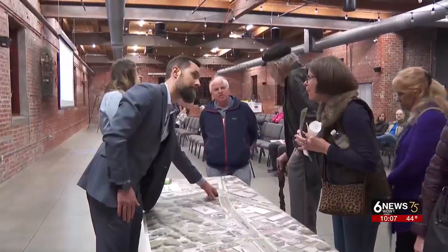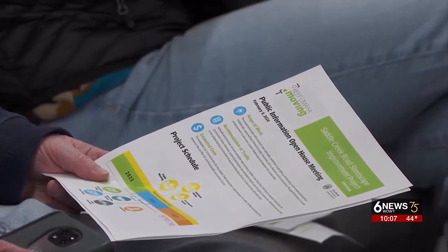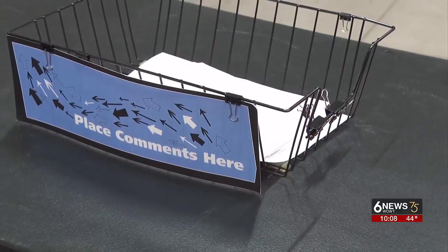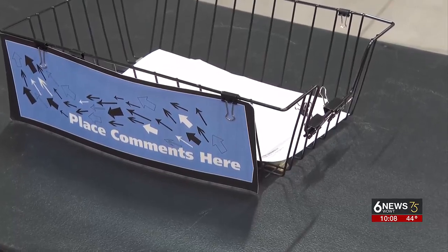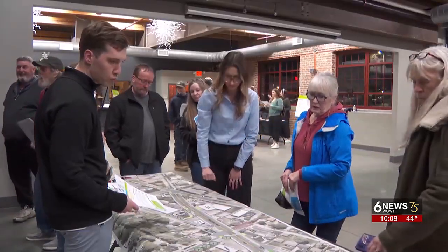Longtime resident Ronnie Gray welcomes the coming changes. I'm really excited about the wider sidewalks, the green spaces, changing some intersections around. I think it'll be a lot more pedestrian friendly, which is fun. It's exciting for a city. Public comments were collected and are still open online. On your side in Omaha, Bella Caracta, 6 News.